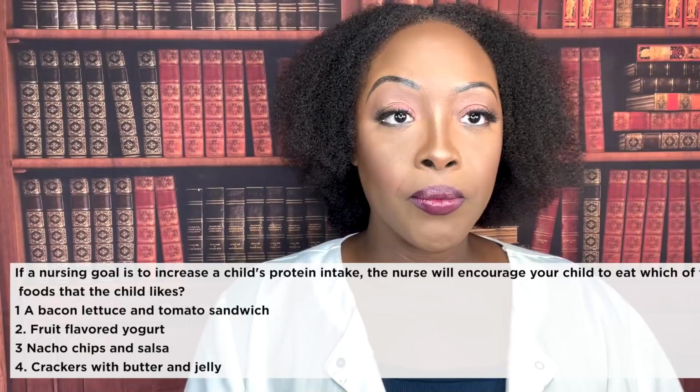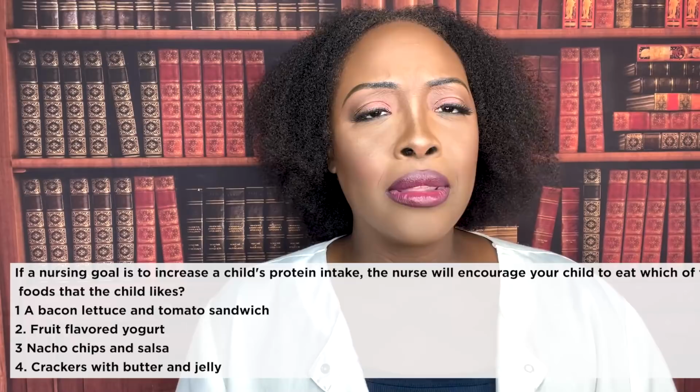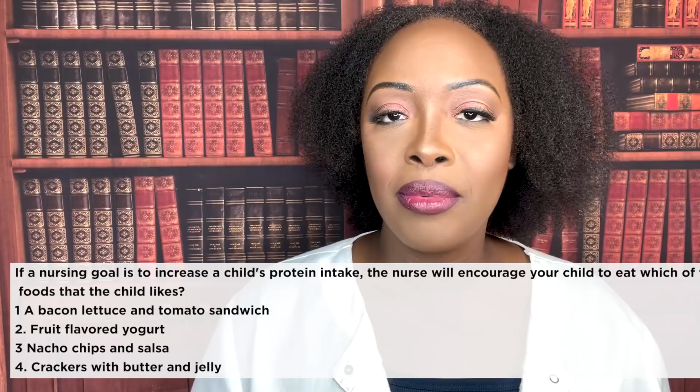And guys, the correct answer is two, fruit-flavored yogurt. Remember, guys, yogurt is made from what? Milk, and that's high in protein, so that's why two is the correct answer. Have you guys noticed there's something that number one, three, and four have in common? They're high in carbs. We want something that's high in protein.